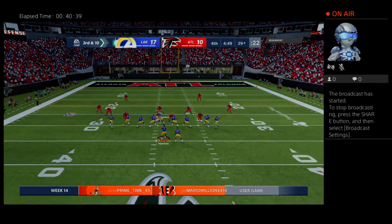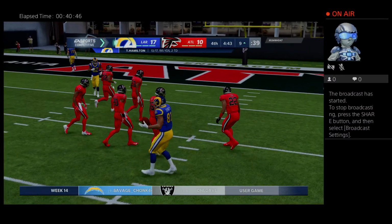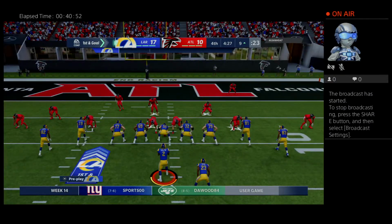And it's 3rd down. Off play action. Hamilton. And they move this all the way down to the 9. Hamilton's pass. So 1st and goal. 6 points here would go a long way toward wrapping this one up.